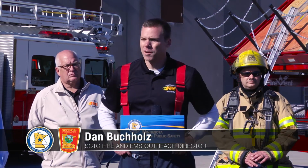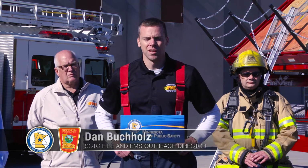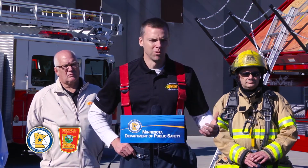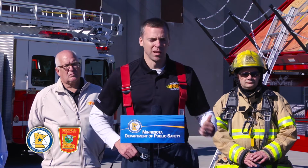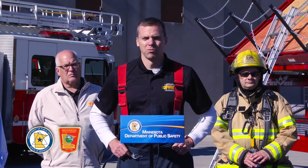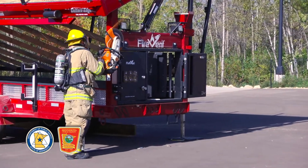This training prop gives them that opportunity to get hands-on training in a lot of different skills that, as Scott alluded to, if you don't get an acquired structure to be able to do some of these drills, you're not necessarily going to get the opportunity to do them. So getting up on a roof and actually cutting a hole in a roof, using forcible entry equipment on the doors to be able to pry those open.